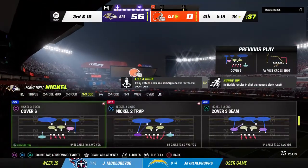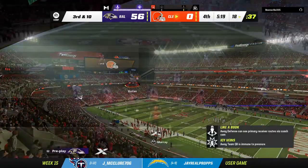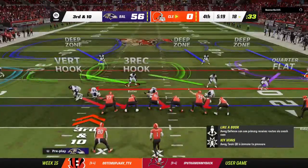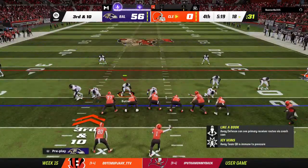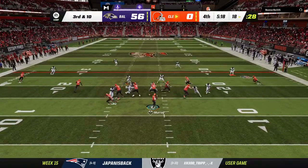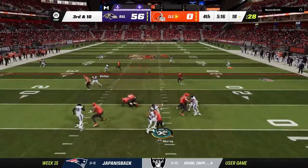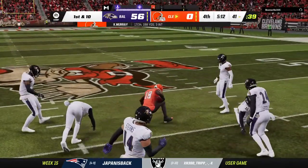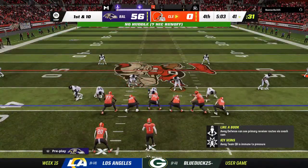All over him that time, and it's going to lead to 3rd down. The Browns on 3rd down, lacking much success, just 2 for 7 to this point. This is 3rd and 10. Here's Murray. He completes it to Ridley. And they're going to get this beyond the 40 before he's taken down.